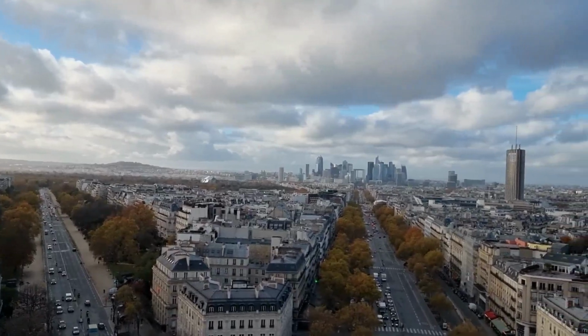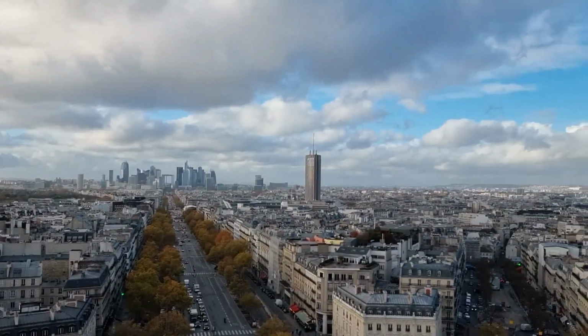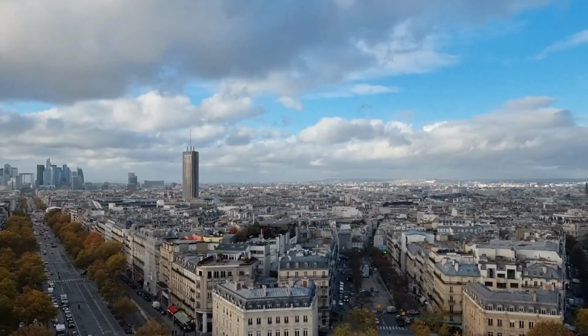So just to let some of our viewers know, this is, you could say, the old Paris, and in front on that side is the modern Paris with all the tall buildings and all. So you have two worlds together.